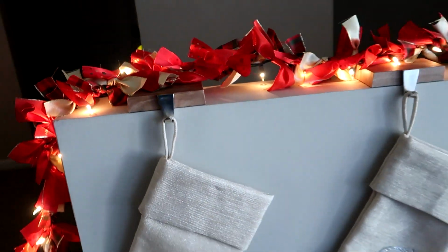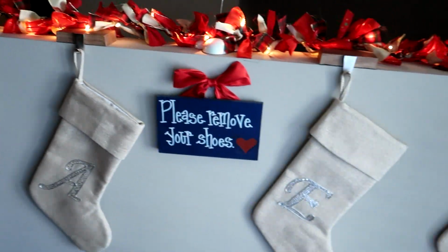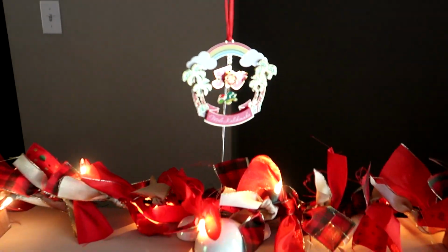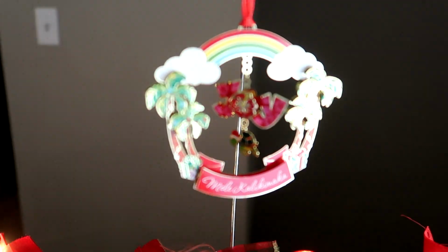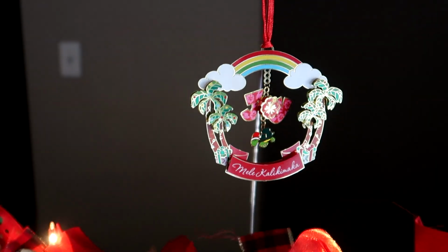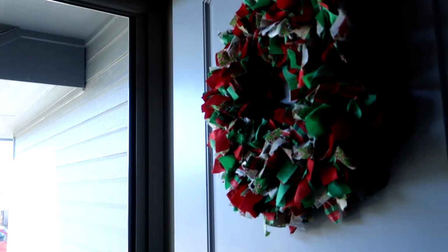I've had this little garland for a few years, so this part is finished with our stockings. I ended up putting our Hawaii ornament on there. It says Mele Kalikimaka. We all know that song. I decided not to get another wreath.